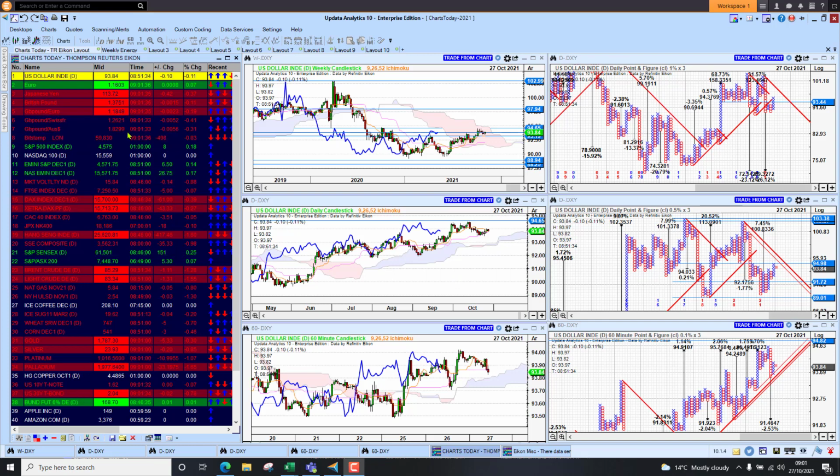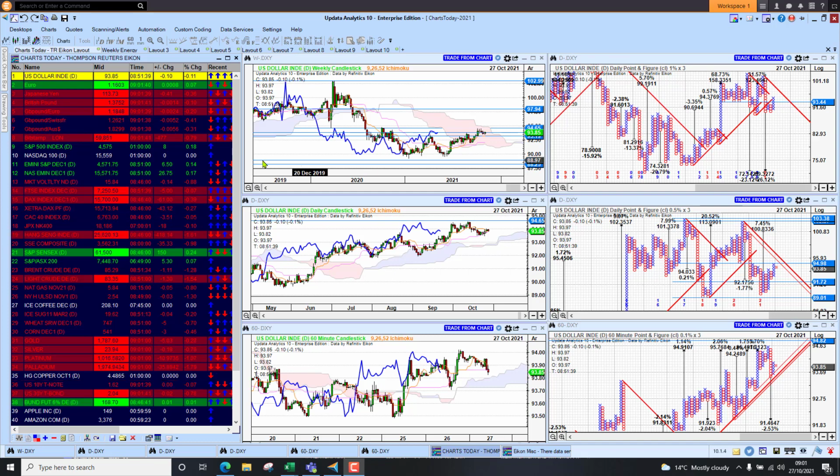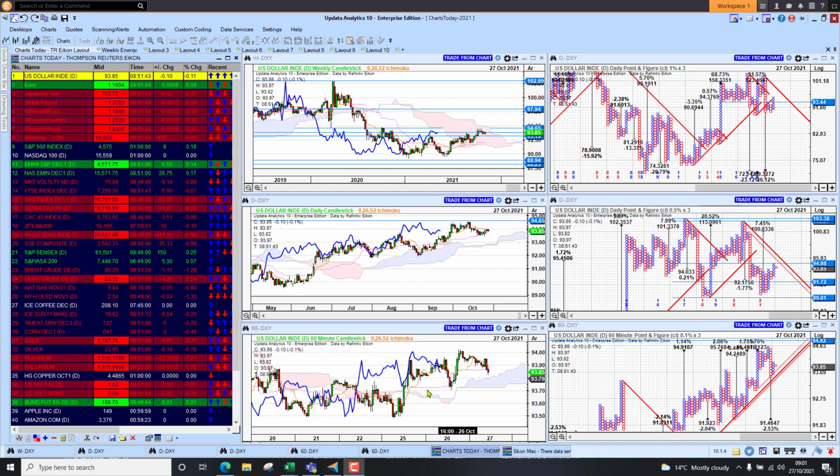And we start by looking at the dollar. Seeing quite a lot of red on the screens this morning, so markets just looking a bit more subdued. So the dollar has had quite a good few days, and it is bullish above the cloud.